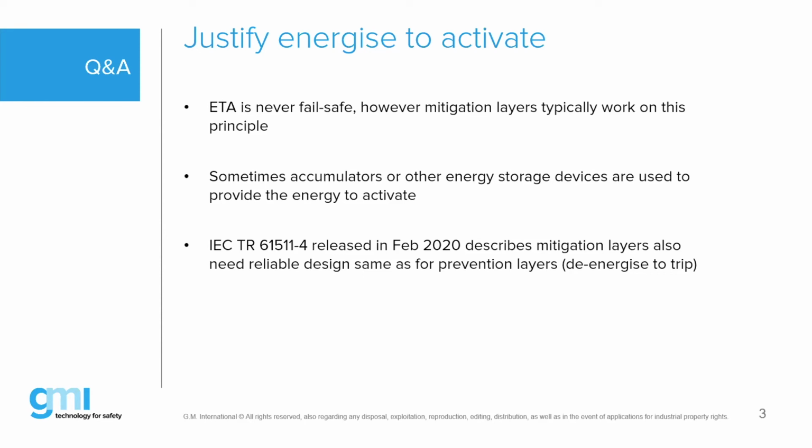And as I said before, and that's the third bullet here, report number 4 was released very recently. It's February 2020, and it describes very clearly what was often misunderstood: that an energize-to-activate mitigation layer, a fire and gas layer, does not have to be built reliable under the SIG 1511. And of course, that is not true. That's also why, if you look at fire and gas sensors, fire and gas logic solvers, etc., you see more and more SIL compatible devices and systems coming on the market, because there is more and more attention that the integrity of those fire and gas loops must also be reliable.